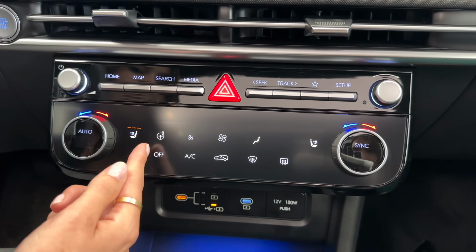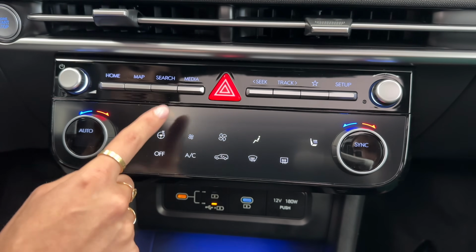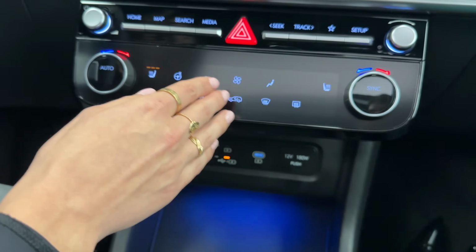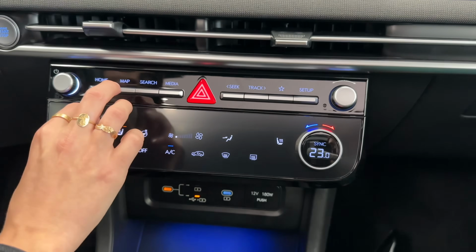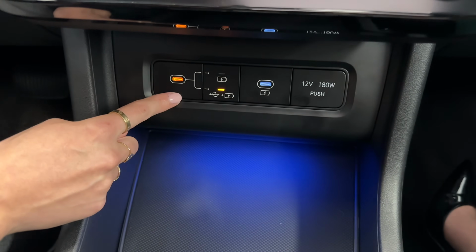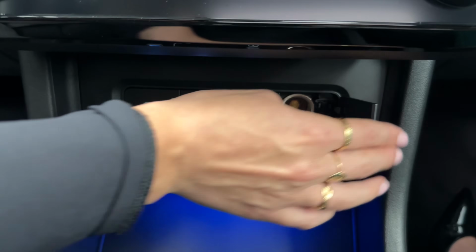which you can see when I hit my heated seats, which are heated for myself and also for the passenger. Your heated steering wheel is here, and of course everything here is pretty logically laid out. Front and rear defrost, fan speed, fan direction, and you even have a dual zone climate control. So I can set mine, Gabi can set hers, and both of us can be nice and comfortable. Down below, you'll notice that we have options here for connectivity or just for charging. So 2 USB-Cs and 1 12-volt.